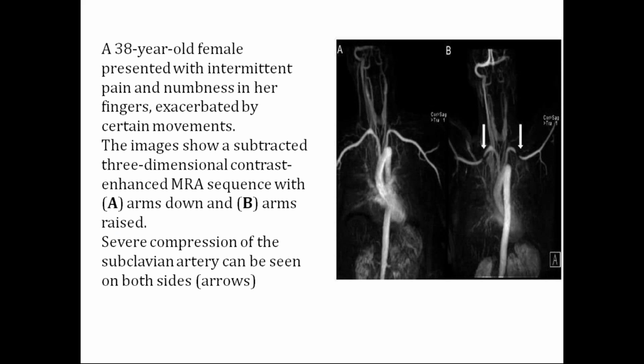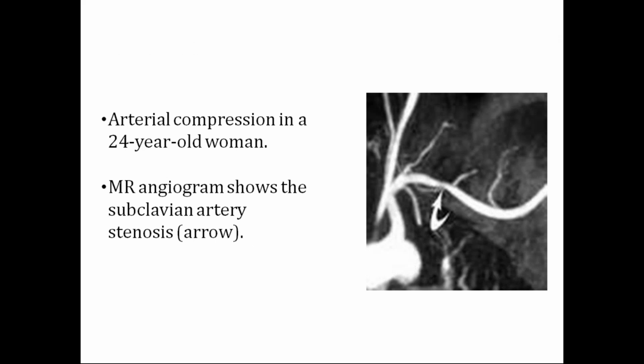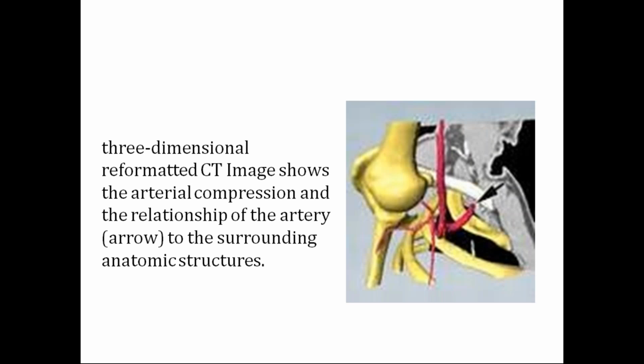So this is the MRI angiogram showing occlusion of the subclavian arteries bilaterally. So we can see in this case, on the MRA magnetic angiogram, the occlusion of the subclavian arteries, stenosis of the subclavian artery. And this three-dimensional CT image shows the relation of the artery to the surrounding anatomical structures.